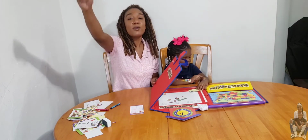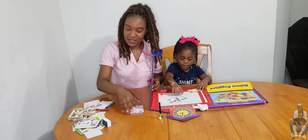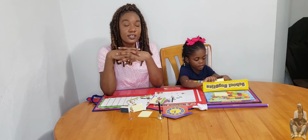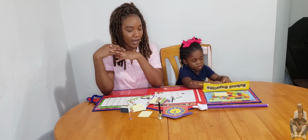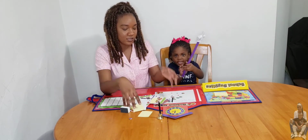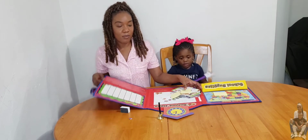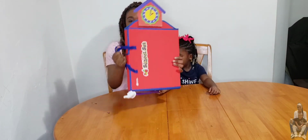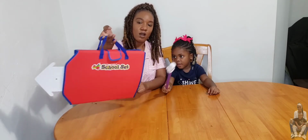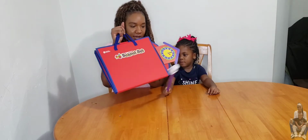Break time is finished, guys. Let's go. Time to clean up. This is a learning activity for kids. As it says, it's a school set. It has a few activities. You can create your own. It teaches them how to say their ABCs. Overall, this can pack up and fold into a folder, and you can take it with you on the road to somebody else's house. This was a good bag. I really like it.